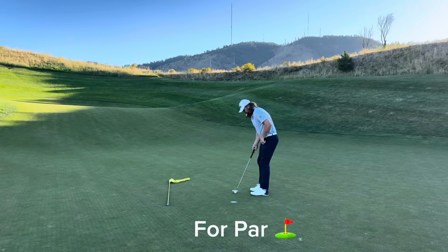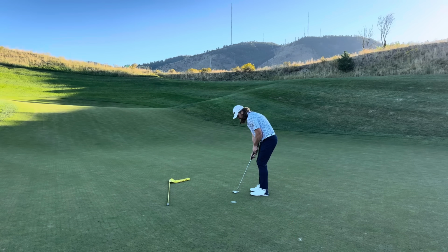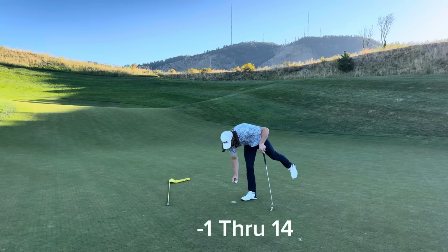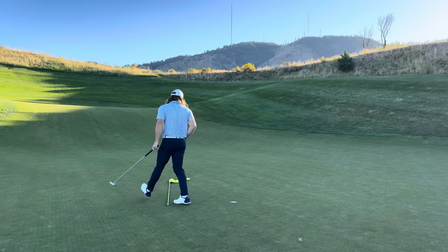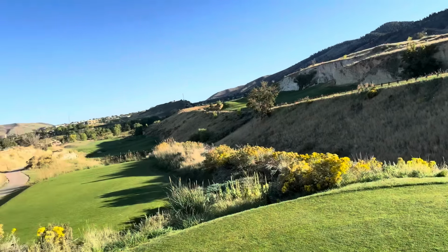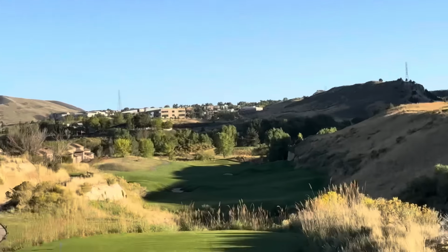So I was quite short there, but I had another good lie. This grass really kept that ball teed up. You guys saw that chip was really low. That's because I got a ton of spin on it. So those spinners, they come out low, and it almost stopped on a dime. And really nice par there.